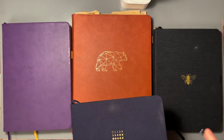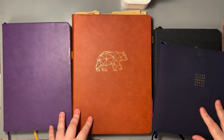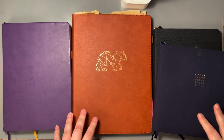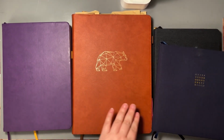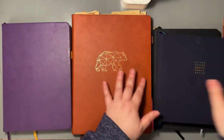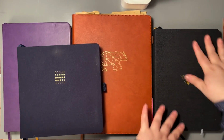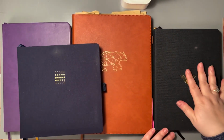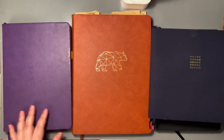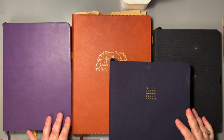I am going to show just the tracker pages, not even the yearly flip-throughs, of the three journals: the Susie, the Holly and the Julia. Then I will do a little bit of a sneak peek of the Fran, which is coming soon, which is my journal. So just a quick recap for anyone who may or may not have been here before.